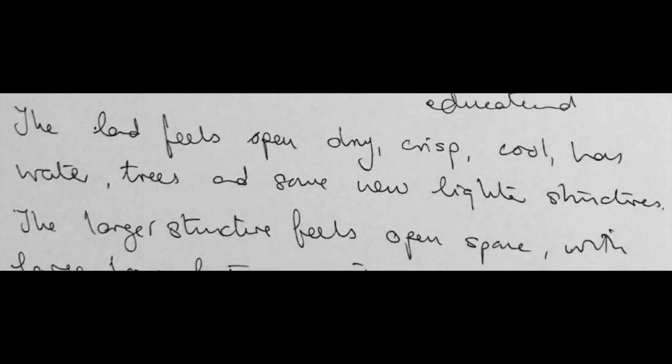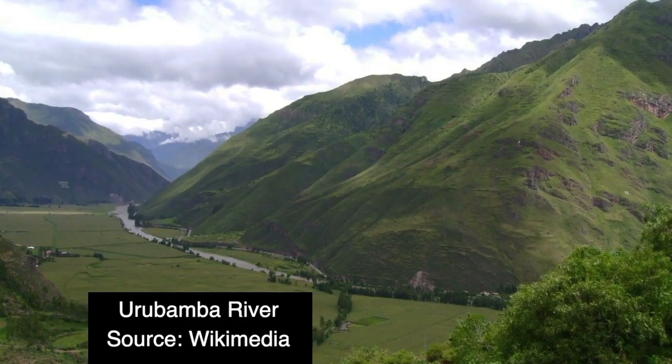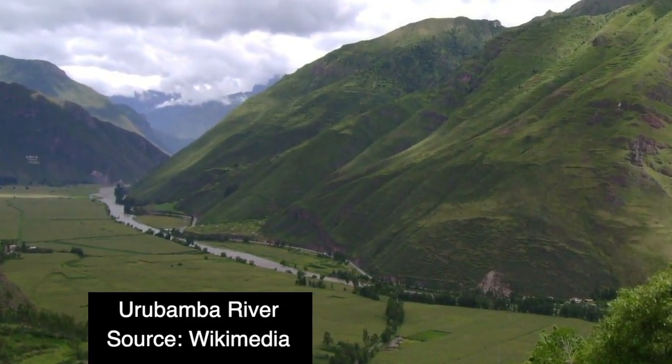Yeah, I agree. And I was looking over at her second session, because she did 2 separate sessions on this. And she does have trees and sandy and rocky and hilly and large structure. She said the land feels open, dry, crisp, cool, has water. I don't know if there's water there actually. Actually, there's a little town right outside Machu Picchu called Aguas Calientes, and that just means hot waters, and there are some hot springs there. And the Urubamba River runs right next to it. So there's a river and hot springs right next to this location. Because, yeah, she said water, trees, open, dry, crisp.